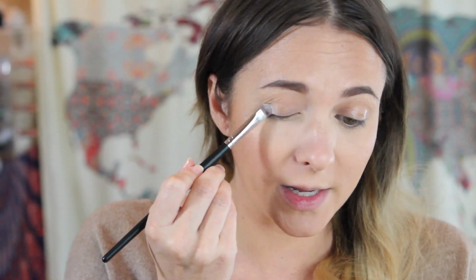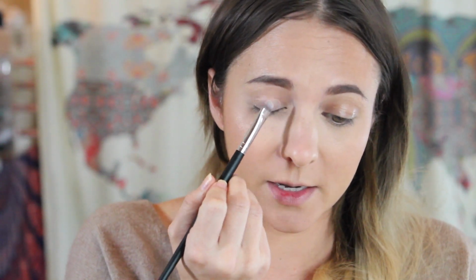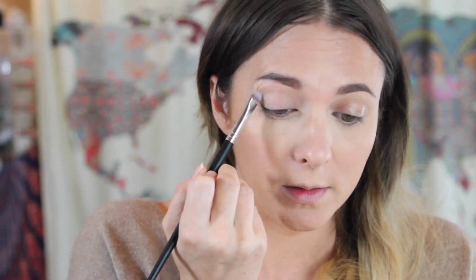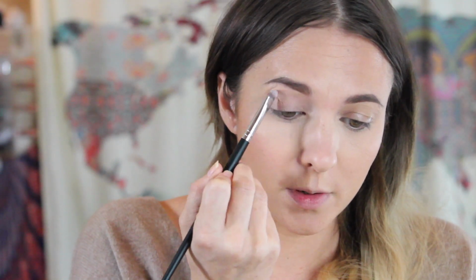Okay, I'm going to first take a flat shader brush and that concealer, and I'm going to put this all over the lid. I actually got my concealer out for primer because I forgot this had it in here. Wow, this is really sticky feeling. I'm gonna put it all the way up to the brow. I'm actually just gonna touch it. I don't feel like I need to set it, you guys. I don't know. Let's set it a little bit.